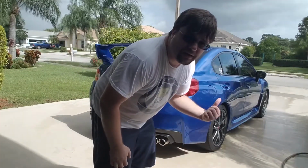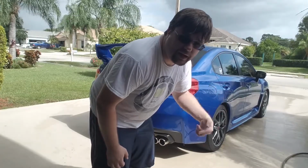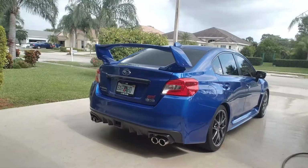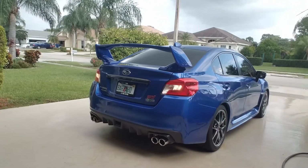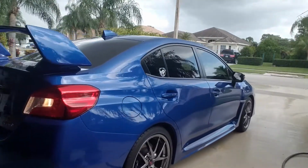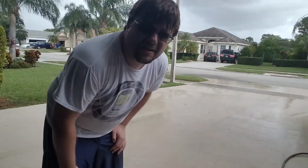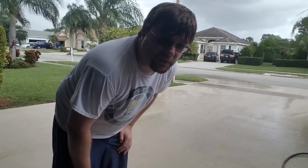Okay, this guy has decided to start dumping water on the car, so I'm going to move it in the garage real quick, and I'll be right back. For the record, I really hate Florida sometimes. Okay, got the Subaru back in the garage. I'm going to go ahead and clean the engine compartment now.